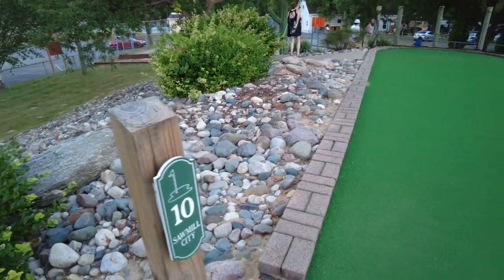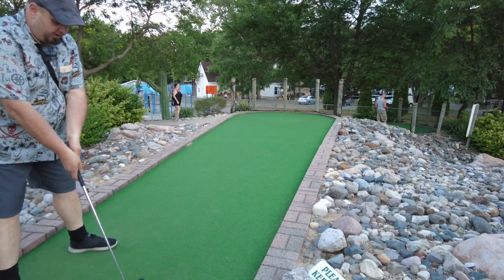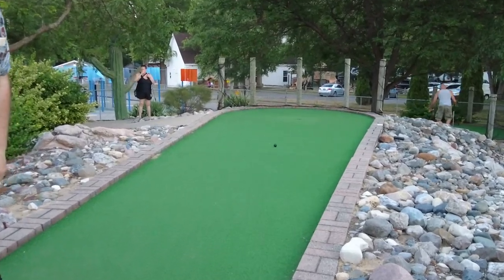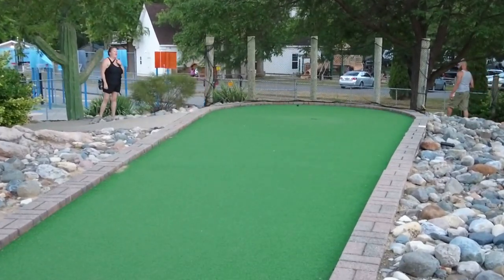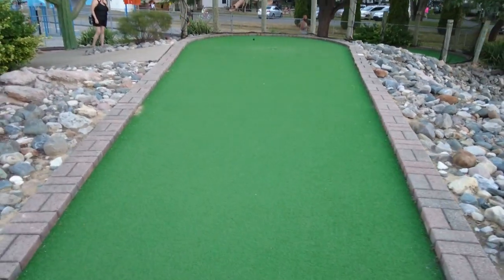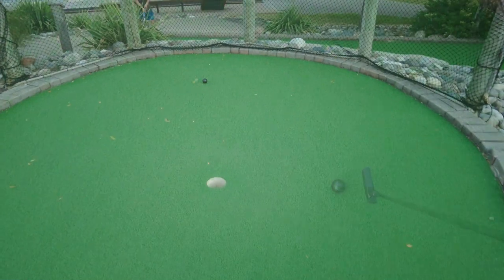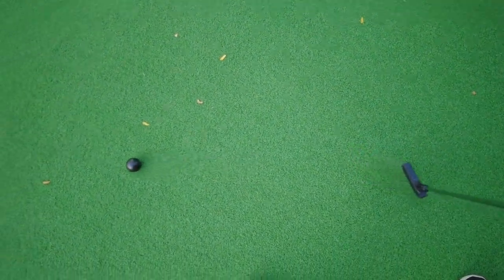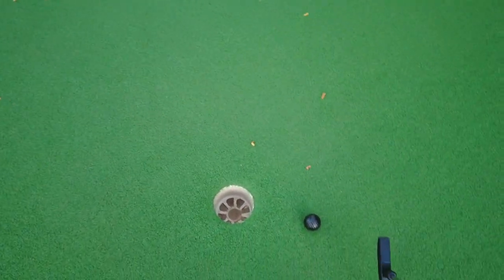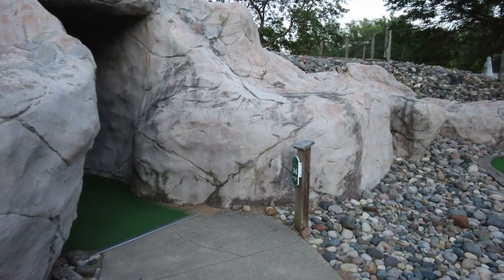Hole number 10, this one's another straight shot. Let's see if we can get this one in. I'm gonna give this a shot, see how it goes. Let's try for a hole in one this time. That's close. Oh, so close on that one. Let's follow through, see if we can at least get a hole in two. No, it looks like it's gonna be a 3. And it's a 3.